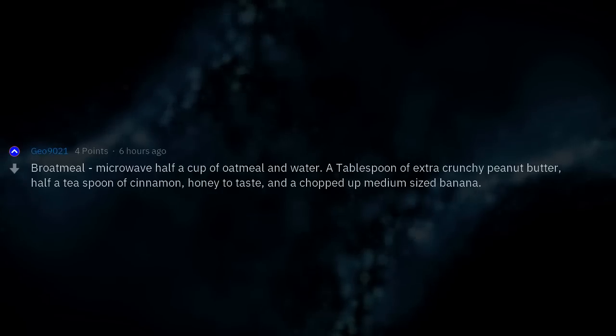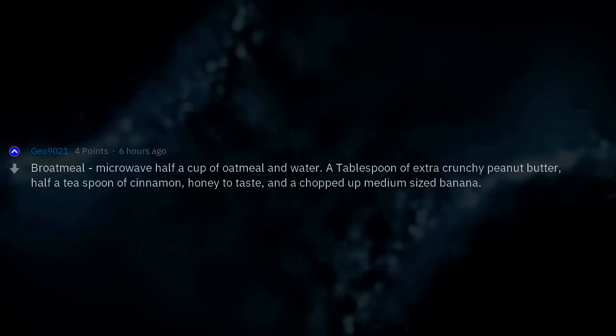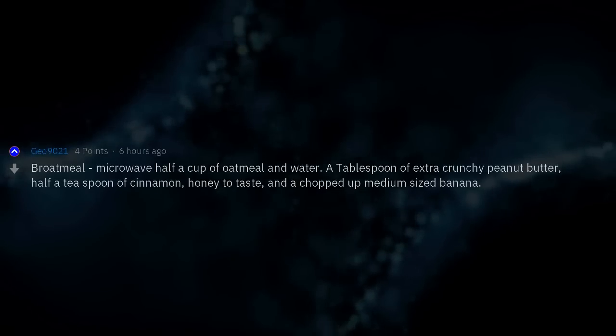Broatmeal. Microwave half a cup of oatmeal and water, a tablespoon of extra crunchy peanut butter, half a teaspoon of cinnamon, honey to taste, and a chopped up medium-sized banana.